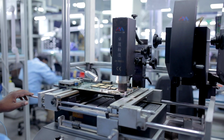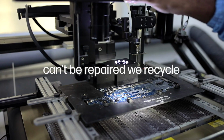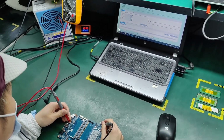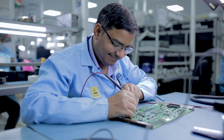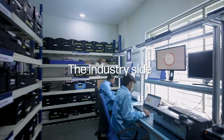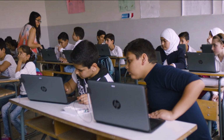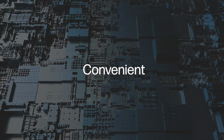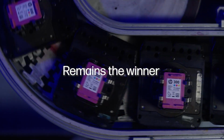Our repair rate is close to 99%, and the small amount that can't be repaired, we recycle. We even fix broken parts recovered from repaired devices to use them again when repairing other devices. Research has shown that many barriers remain both from the industry side and the customer side. We ought to solve what can be summarized under the repair equation. If repair is affordable and convenient and trustworthy, then the repaired product wins. Otherwise, the replacement product remains the winner.